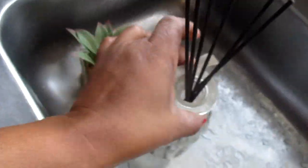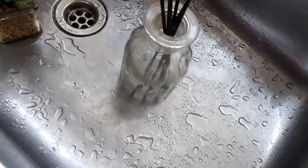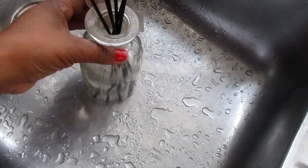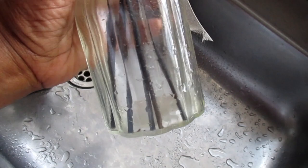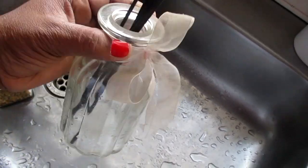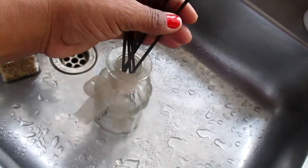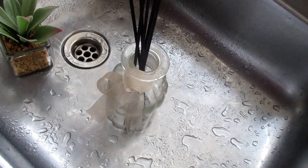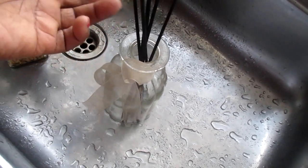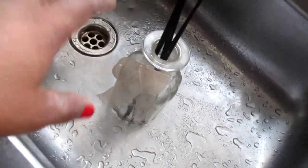And then I'm going to clean these two. This is the faux plant, and then this one as well. I did use this for a diffuser once, but I need to get another refill. But for now, I'm just gonna clean this. If I get any flowers, I'll put flowers in here. But other than that, let's just do that.